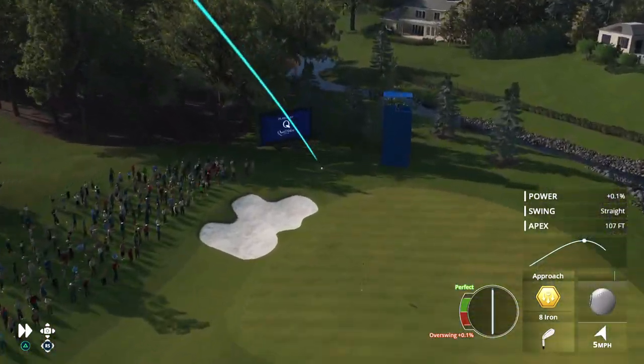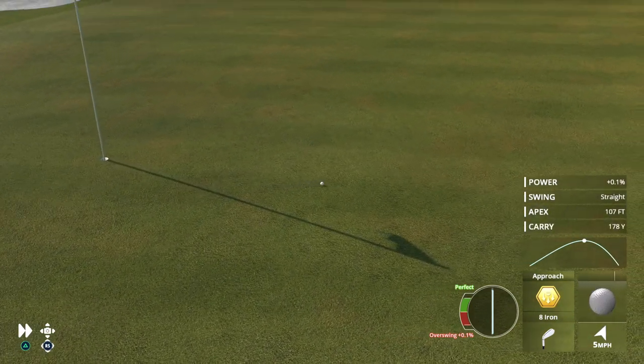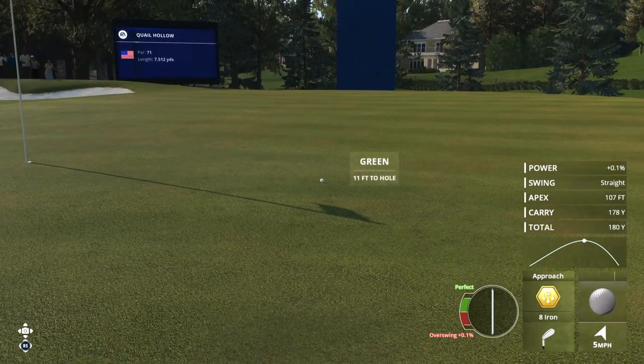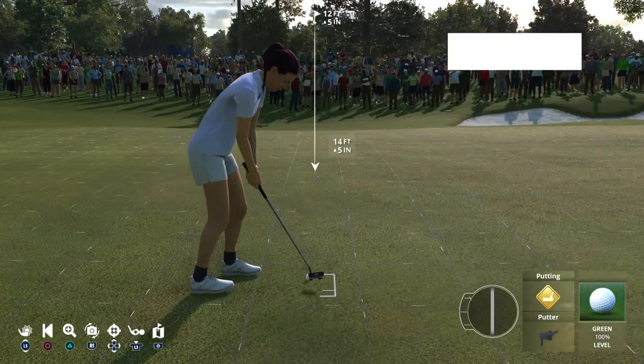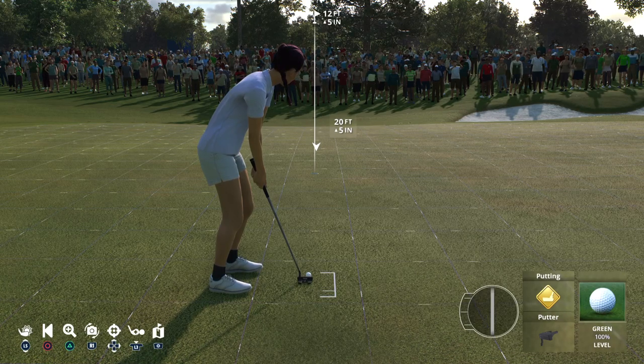The looks of this one. But that one had to feel good. Yeah, it struck it so well. You could see that by the reaction of that ball when it hit the green. It landed so softly.